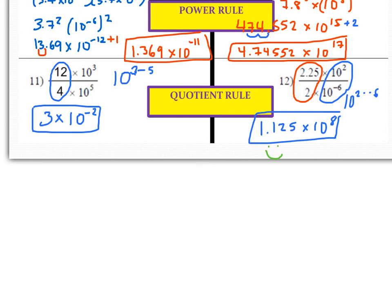Okay, so what we did here is just applied our rules of exponents to scientific notation.